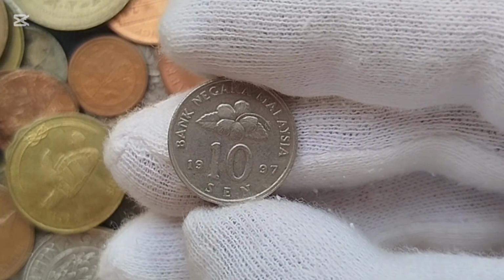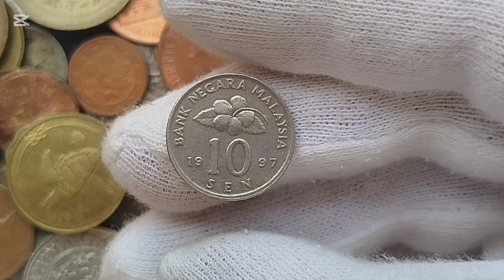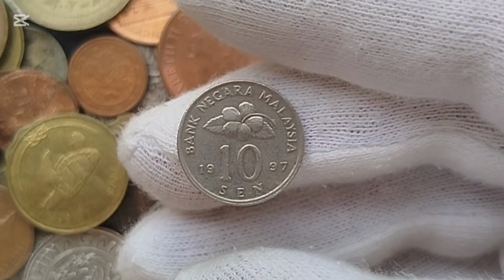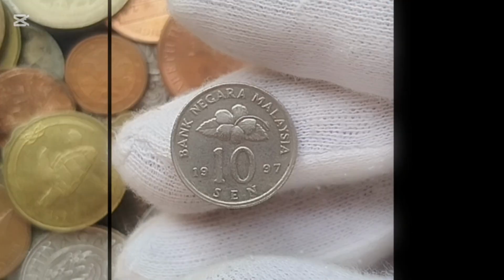Whether it's a student buying lunch, a commuter catching a bus, or a collector seeking a complete set, this coin connects people across time and space. It's a piece of Malaysia's story. Quiet, humble, yet undeniably important.